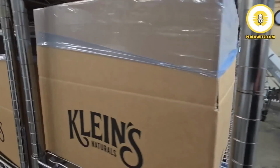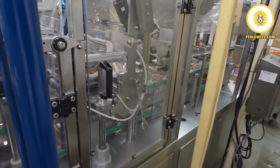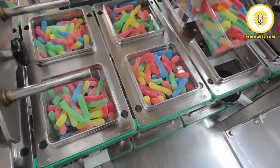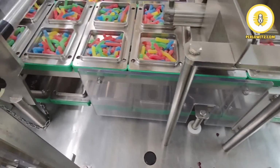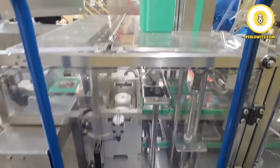Klein's Natural. Here's our new packaging that we're doing now. The most favorite Klein's Natural sour worms, famous sour worms that we all grew up on. So here gets the package. Here the covers.